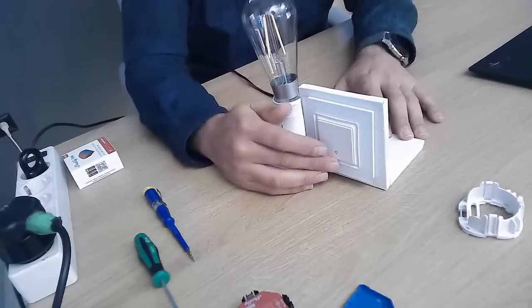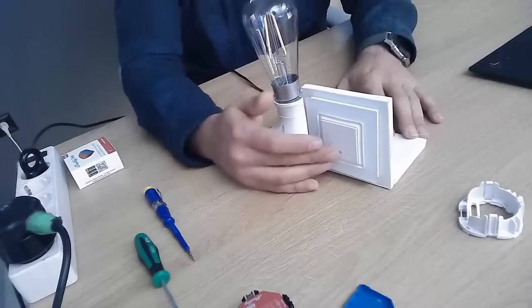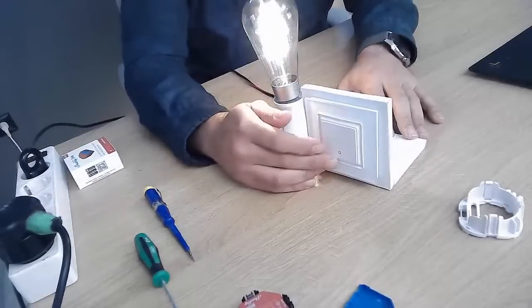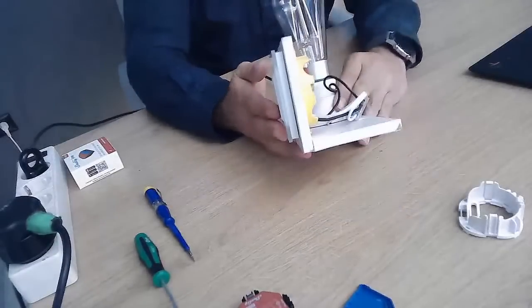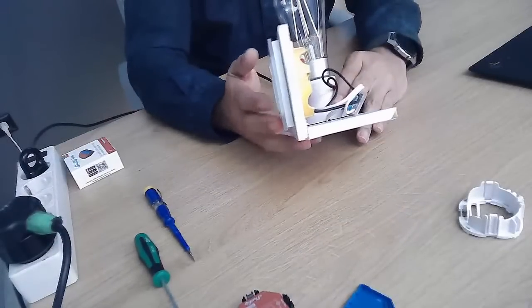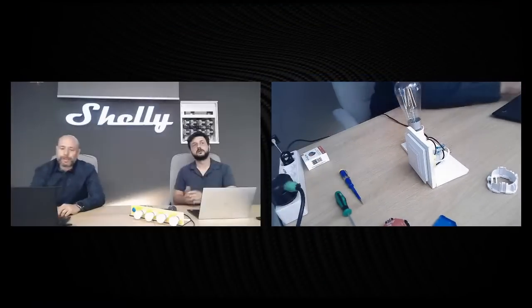And there it is, that's one. You see, that's easy, it's less than 5 minutes of work. And this switch is changed with the smart relay, and also it's very thin. You can see here how thin the whole installation is. Okay, thank you very much for this.